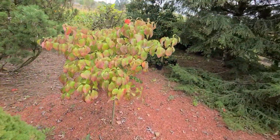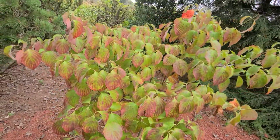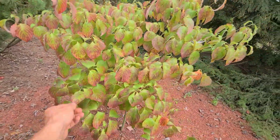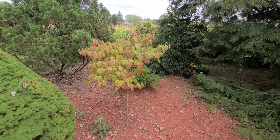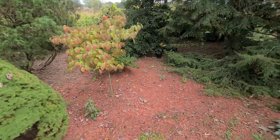You can see my dogwood here. My white dogwood is autumning off beautifully. Nice red tipped leaves right now. I'm hoping that thing flowers next year. It'll be its 3rd year and I'm hoping it flowers.